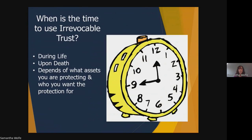There are a couple of different ways you can use them. They can be during life, they can be upon death, and it depends what assets you're protecting and what you want the protection for. So for example, in the example of my mom and dad, let's say that they want to protect assets against nursing home costs. That means we want to create the irrevocable trust while they're living and transfer assets into the trust.